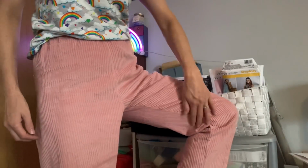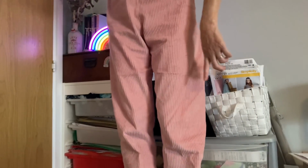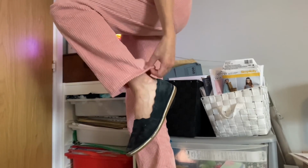There's no side seam here, which makes them really comfortable. You've just got the inseam there, and then this is the tapered leg, so you can see what they look like. They stop below my ankle, which is the length that I wanted, so I could actually roll them up if I wanted to. And for Ruby, I just gave her a really deep hem so that I've got the option to lower that hem as she grows.